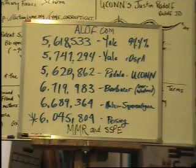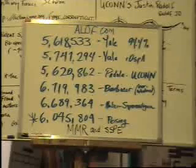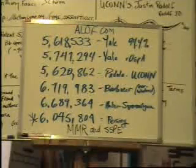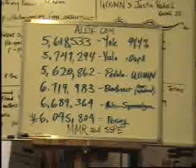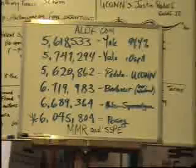So the first patent, 5618533, is the Yale flagellum method. It's 94%, 95% accurate. It's the earliest possible test for Lyme. It's 100% or nearly 100% specific. So that's how to test for Lyme.